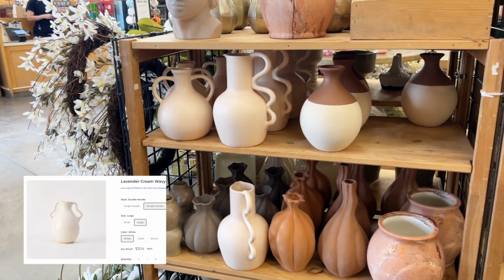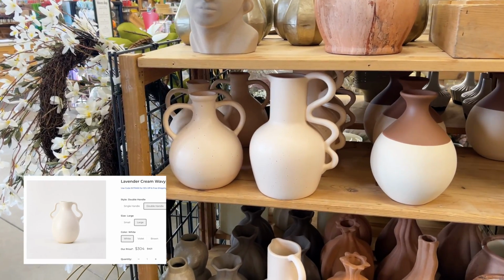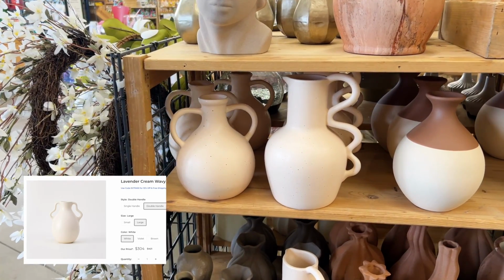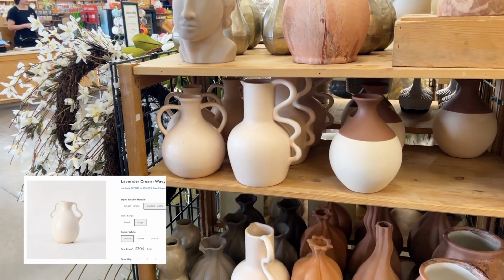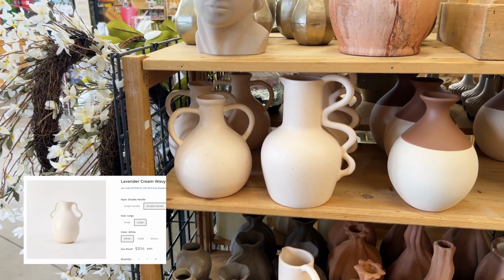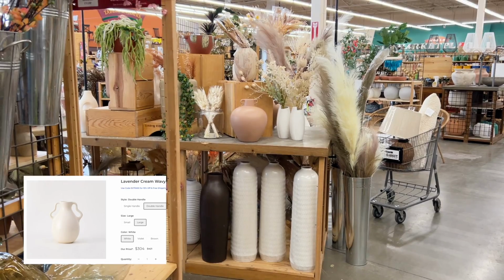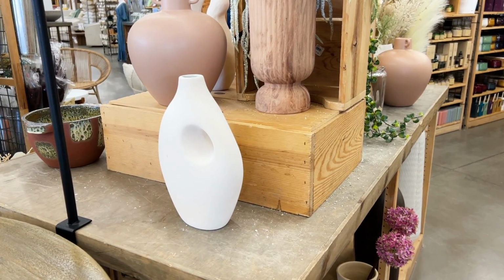They had these funky looking vases here. I love the squiggle, scalloped, anything that looks groovy and funky. I've been so into that recently, and it's kind of giving a more modern vibe, which I've been definitely leaning towards recently. I am just loving the organic funky shape that these are giving, and these are a great price, especially compared to higher end versions that have the same vibe.